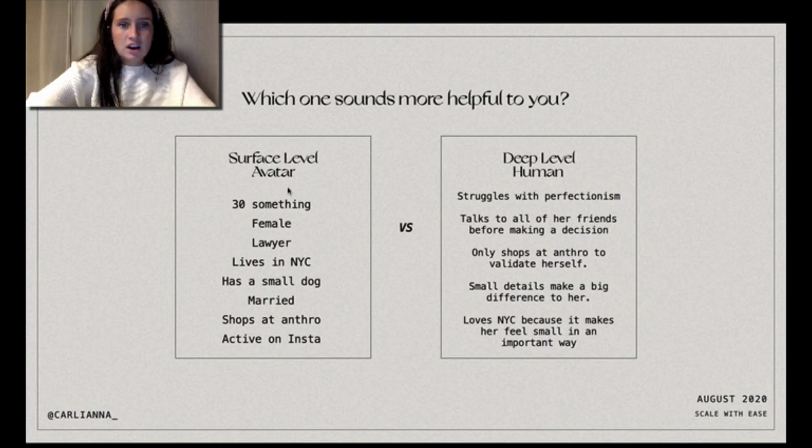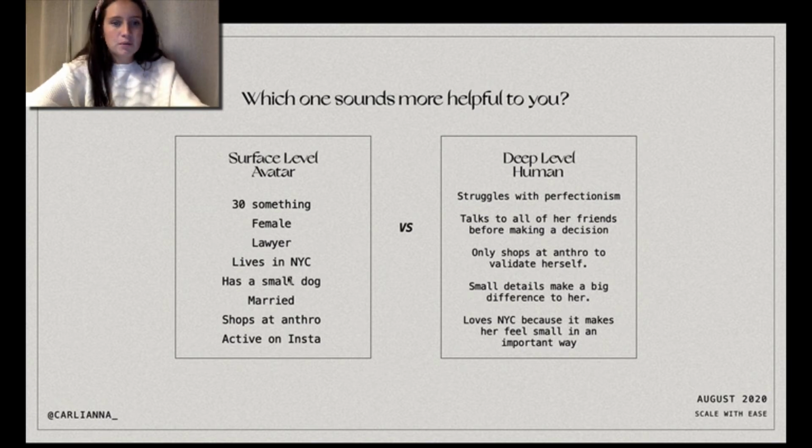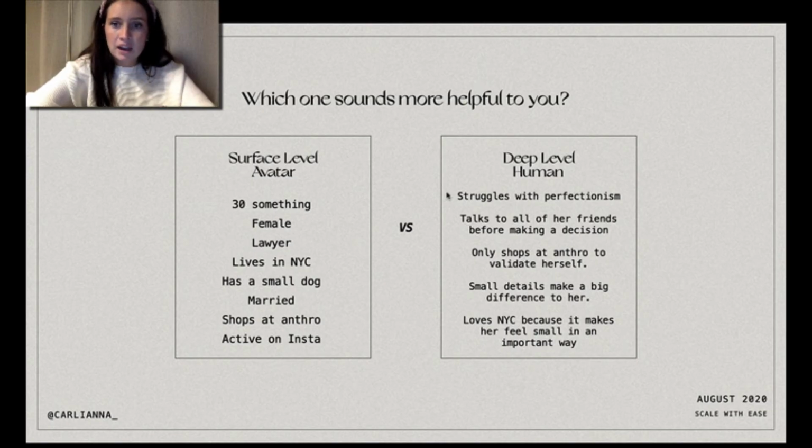So you can have the surface level avatar, you know, 30-something female lawyer living in NYC, has a small dog, married, shops at Anthropologie, and is active on Insta. That sounds like a stupid dating profile. Versus a deep level human introduction, which gets more to the heart: they struggle with perfectionism. They talk to all of their friends before making a buying decision. They only shop at Anthropologie to validate themselves. The small details make a big difference to her. And she loves New York City because it makes her feel small in an important way. Those are things that you can actually design from. And you can create a website and an experience based off of those things because you're understanding why.